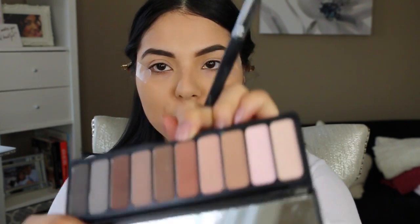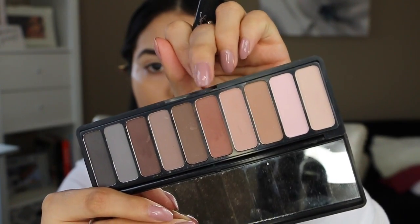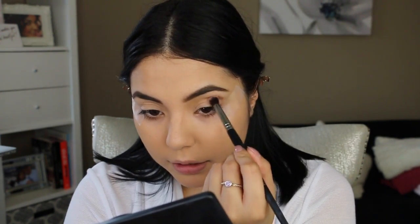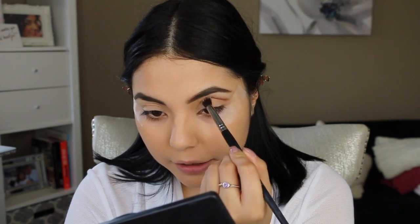For my colors, I'm going to be doing a beautiful matte brown look on the eyes, because I've been really into that. So the first color, ooh, I don't know why I'm out of breath. Alright, the first color that I'm going to take is this beautiful warm orangey brown color, which I love so much. I've used it before, and these colors are so pigmented. So I'm just going to go ahead and blend it into my crease area.